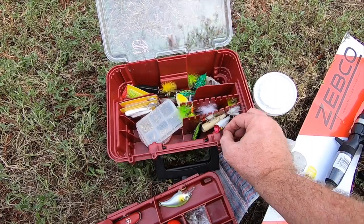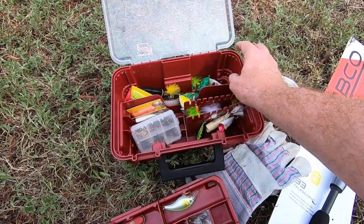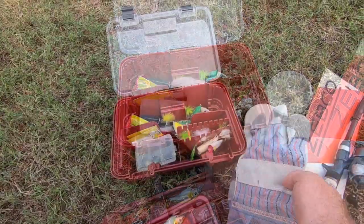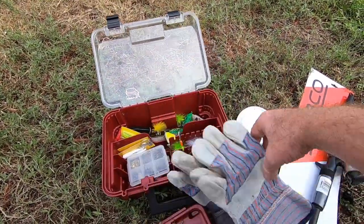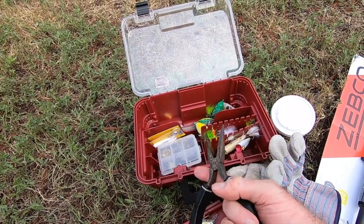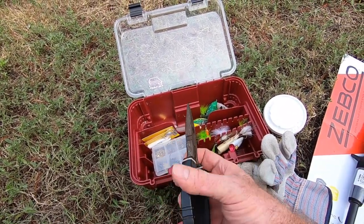I've got some topwater jigs, some poppers, some spinner baits, a couple of jigs, a couple more frogs, and various hardware and split shots. Also got a pair of fishing gloves, you gotta have those. And for retrieving the old hooks, got one of these. Everything's gonna be catch and release today, so gonna treat this fish as humanely as possible.